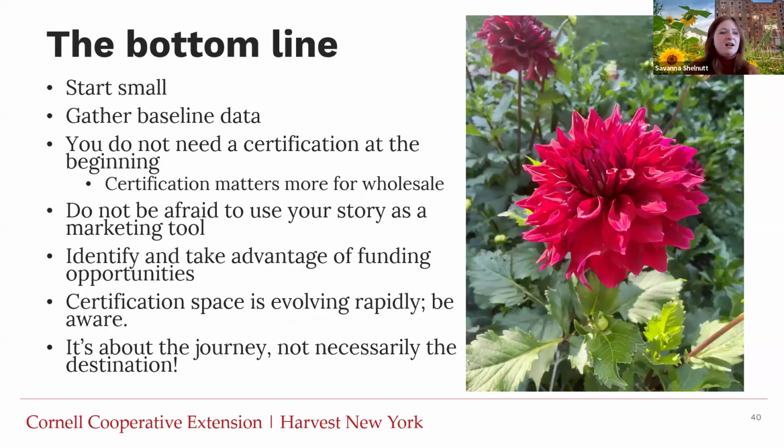So bottom line here, start small. Gather your baseline data. You don't need a certification at the beginning. Certification matters more for wholesale. Don't be afraid to use your own story as a marketing tool. Identify and take advantage of funding opportunities from the state, especially. The certification space is evolving rapidly, so be aware of that. If that's something you're interested in, just be sure to be tapped into that space and keeping up with what exactly is happening.